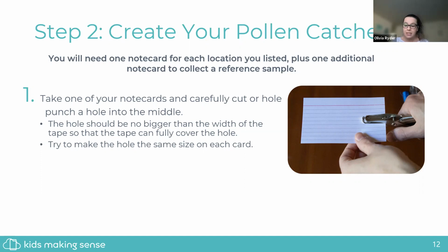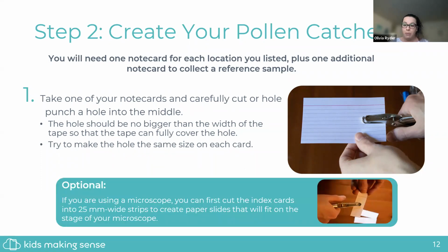If you plan to use a school microscope, or if you have a microscope at home and you're planning to use that to look at the pollen, you can actually cut the note card into strips of 25 millimeter width. In that way, you've made sort of a microscope slide, and then you can go ahead and hole punch the hole into the middle of it. And in that way, it will fit nicely into the microscope slide holder.